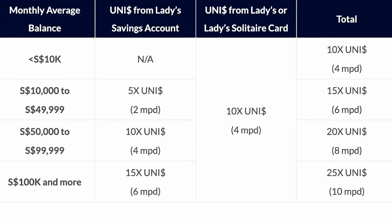On top of that, the more money you park in the UOB Ladies savings account, the more miles you get to earn, up to 10 miles per dollar. While that sounds amazing, given that this account has a measly below 0.05% interest, the sweet spot would be parking $10,000 in there, which would boost the earn rate to 6 miles per dollar.